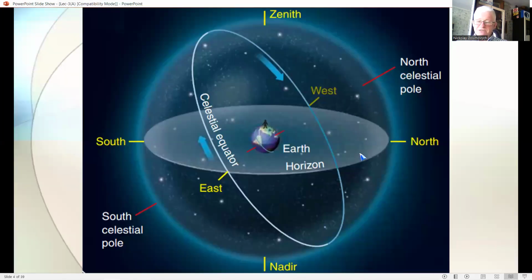The sky appears to rotate westward around the Earth each day. But that is a consequence of the eastward rotation of Earth. That rotation produces day and night. Notice how reference points on the celestial sphere, such as the zenith, nadir, horizon, celestial equator, and north and south celestial poles, define the 4 directions: north point, south point, east point, and west point.